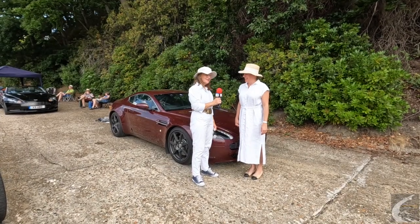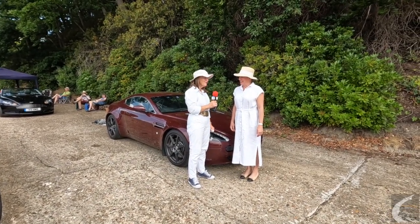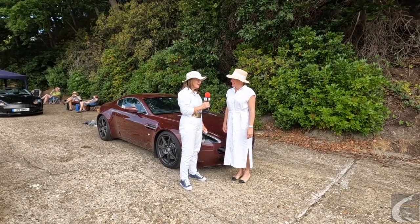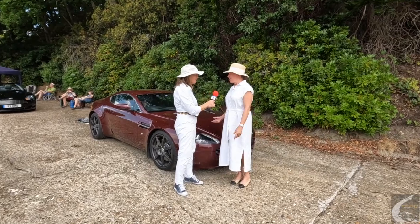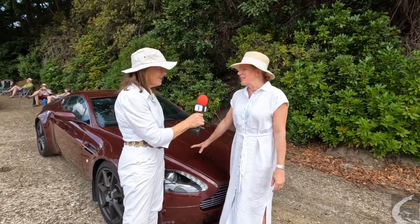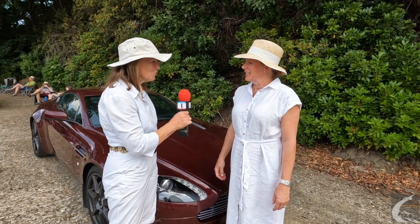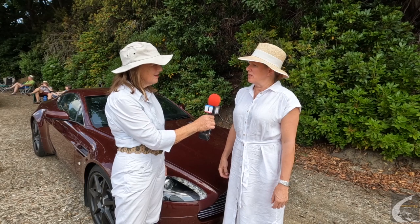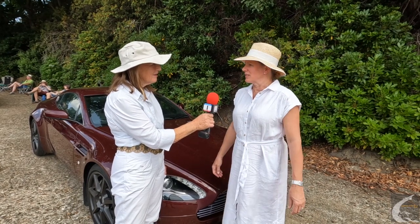I'm standing with Lisa in front of her beautiful V8 Vantage Prodrive Aston Martin, and the first thing I really have to say is the colour. It's Merlot red. It is gorgeous, and it's one of the things that attracted me to the car. It is really stunning. And how long have you had it? We bought it in the spring of 2015, or I bought it in the spring of 2015.